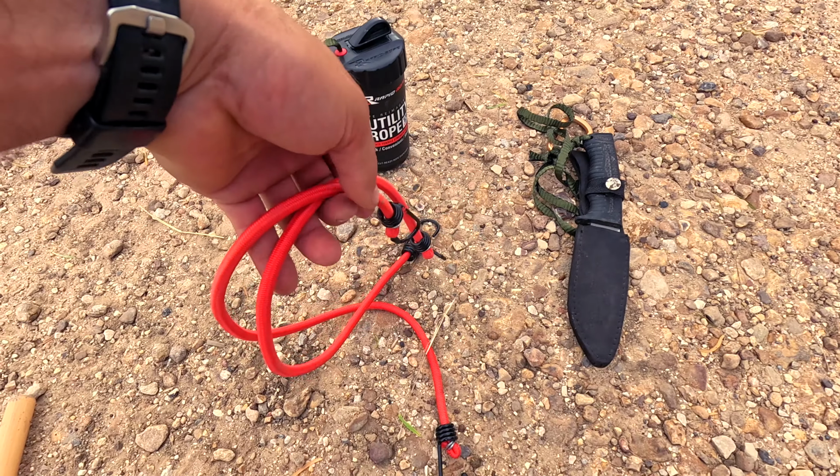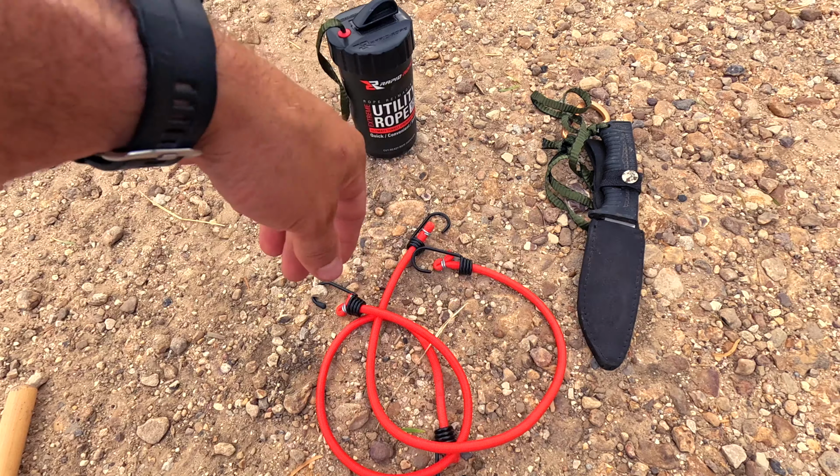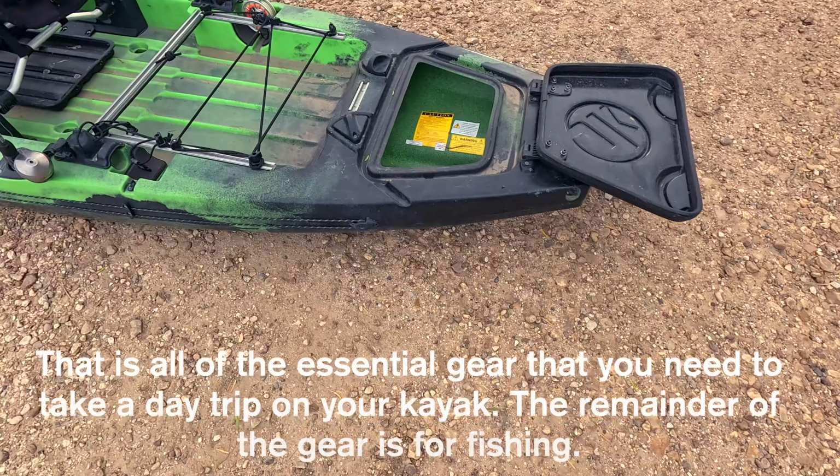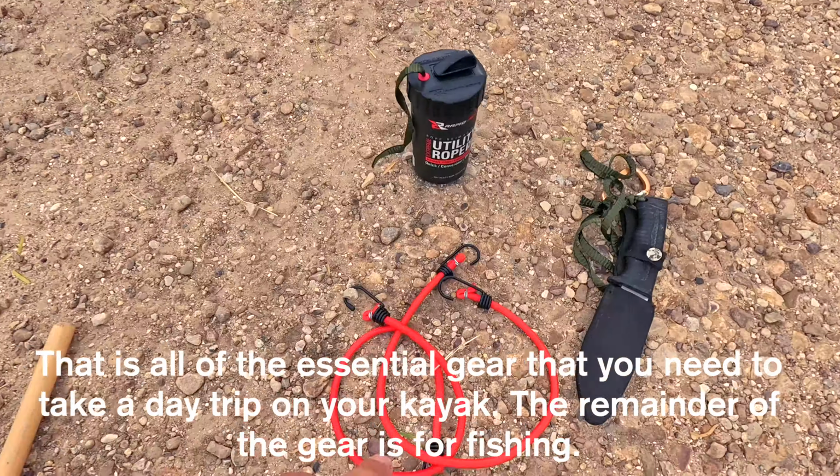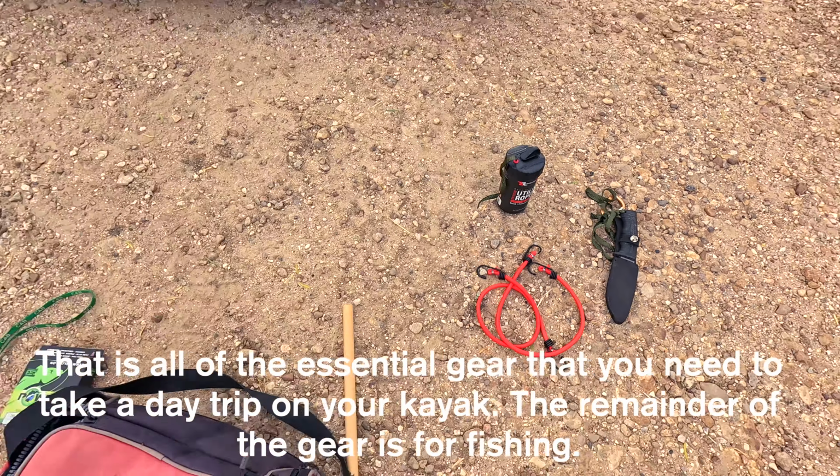A couple of extra bungee straps to tie things down on the back end here. I know there's bungees right here, but it's super handy to have a few of these as well. Okay, moving on to the fishing gear. This is sort of the last component of what I bring with me.